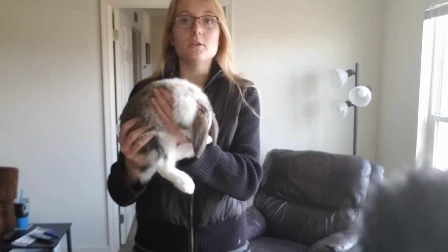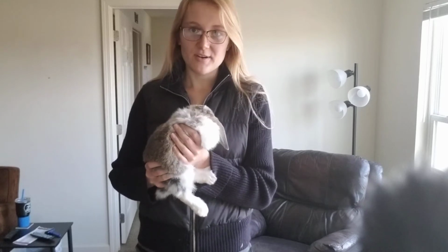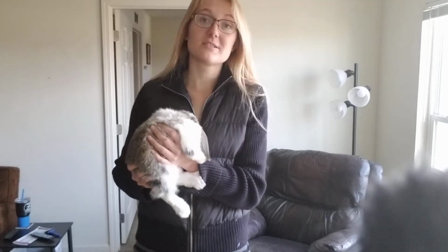Another way is the armpit method, where you just scoop them up by the armpits and the butt. You always want to support that butt. And this method is more of if you have a bunny who's not going to freak out, because this way the bunny can do a lot of damage to your wrists and it hurts a lot.